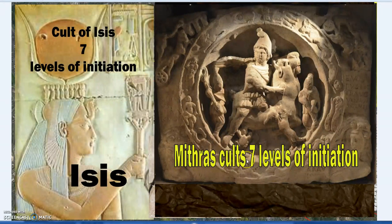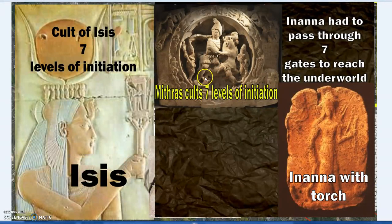Mithraic cults have 7 levels of initiation; in the Golden Ass, or the Metamorphoses, this is mentioned as well. There are 7 levels of initiation into the cult of Isis. There are Isis temples all over Rome. The Greeks and the Romans carried on this, and they wrote it down. So much of what we know comes through them. But there's more to that, because also this famous goddess Isis, 7 levels of initiation, and the Mithras cults were open to slaves and women, for instance.